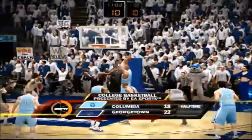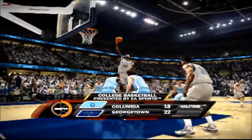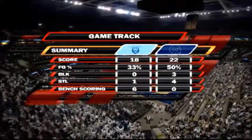Columbia seemed to have just unraveled from the field there. What a terrible shooting display out there. I mean, it was horrible. Everything about their offense was terrible, if you ask me.